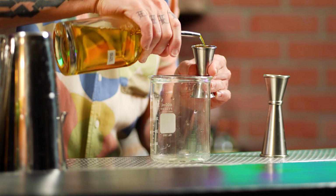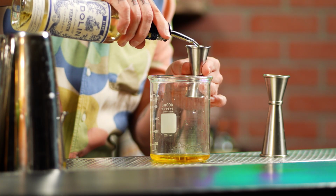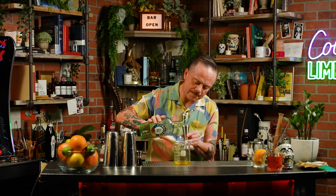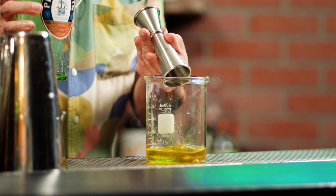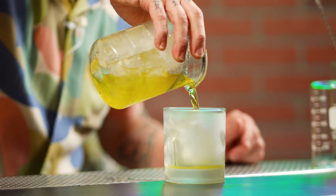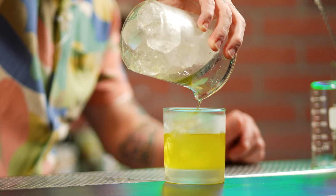First, we start out with 3/4 ounce Suze gentian liqueur, followed up with 3/4 ounce Vermouth Blanc, and finally, 1.5 ounces of Plymouth Gin. Now let's go ahead and add some ice and give it a stir. Now let's go ahead and strain this mixture over ice in a chilled double old fashioned. And to complete this cocktail, we're going to garnish it with a lemon twist.